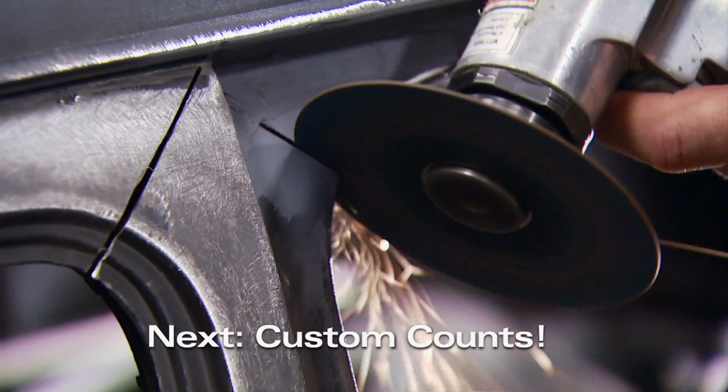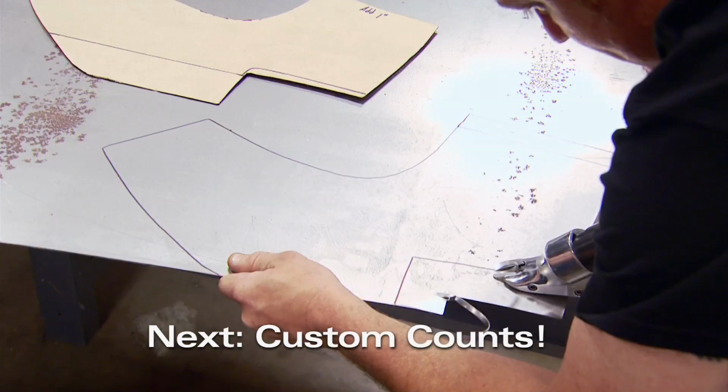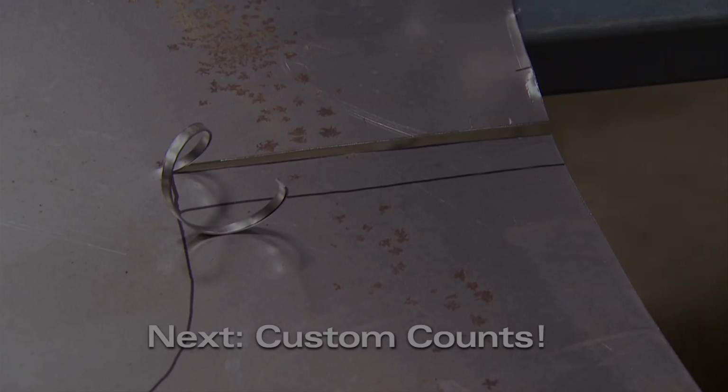Next, a lot of detail work goes into building a custom lead sled. More metal magic when Search and Restore continues.